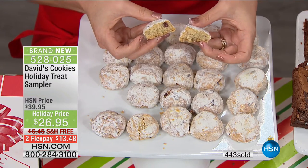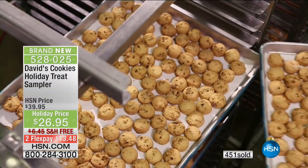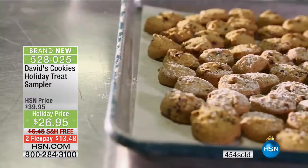They just melt right through, and they're quite addictive, I have to say, and that is what's so wonderful about them. I think that's why everyone keeps coming back for more.